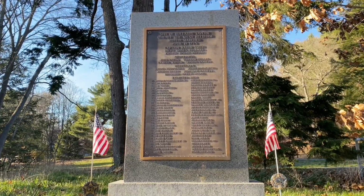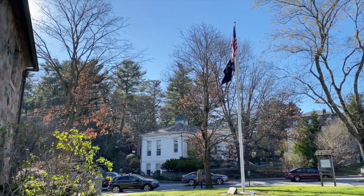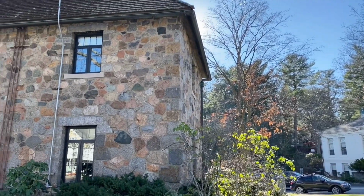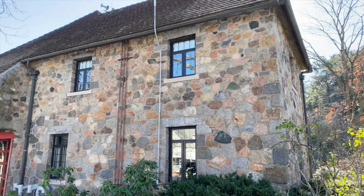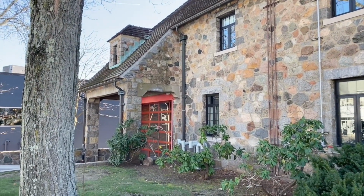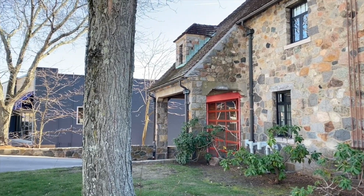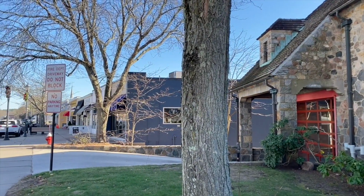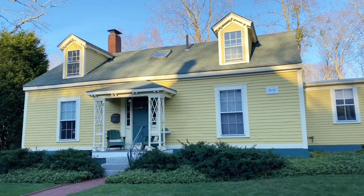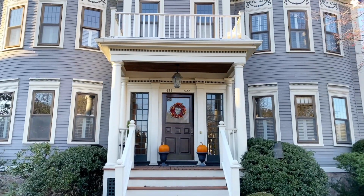What strikes me in America is that a lot of public places appear very patriotic. Can you guess what this cottage is? It's a fire department. I also like to find these Wellesley Historical Commission home plaques with the year that the houses were built.